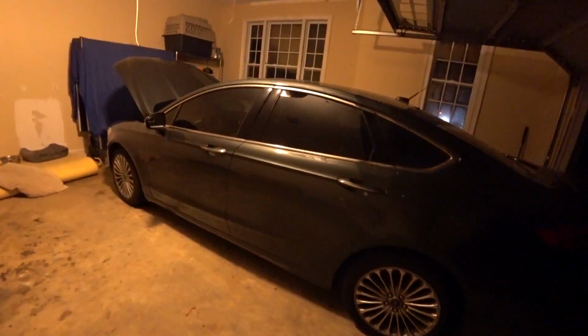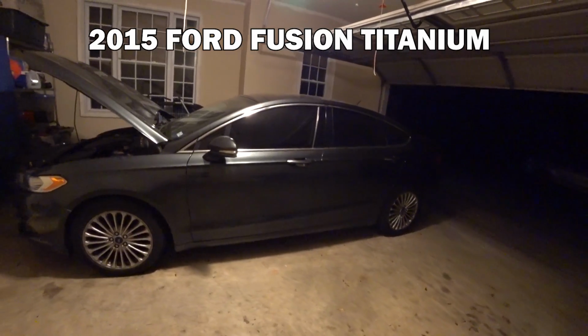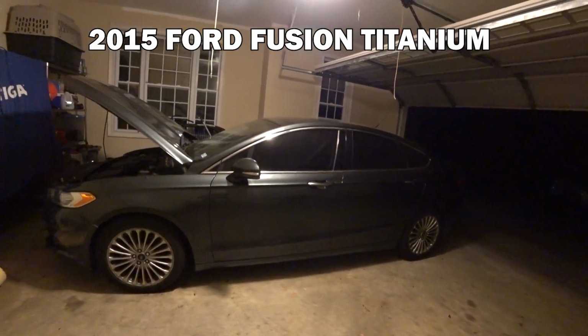Getting up early so I can get in line at the DMV to get a title on this car. It's a bonded title, a bonded rebuilt title. So that's the story for today.